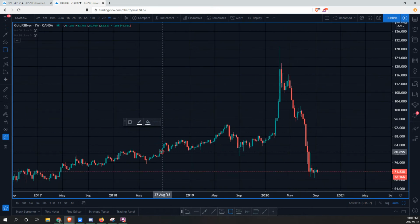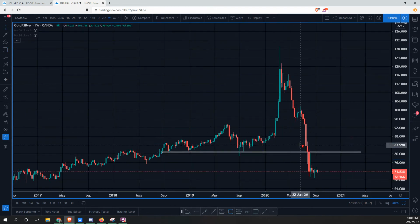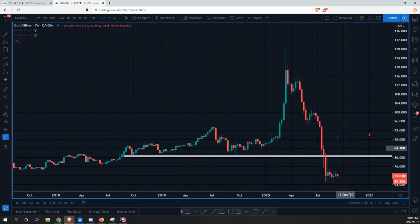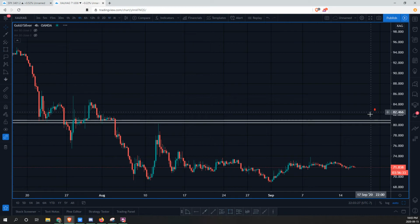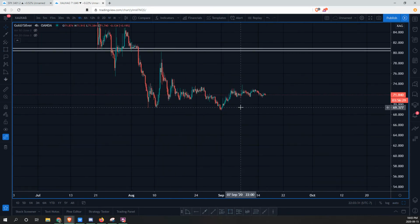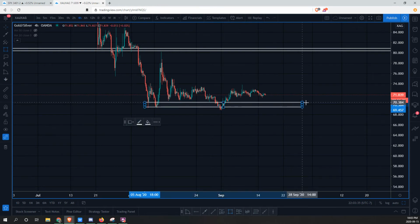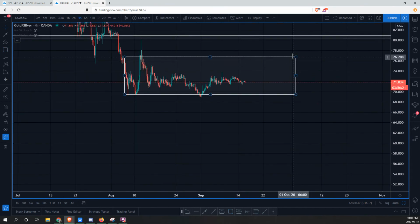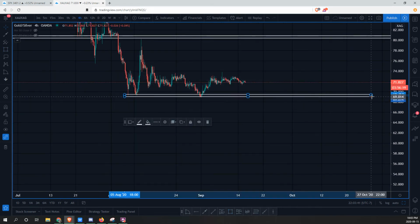We do see this key horizontal level right here act as a new level of resistance. We do see back in August around the 10th, and then we're just consolidating, barely really able to make any ground. We do see a horizontal level right around 69.5.